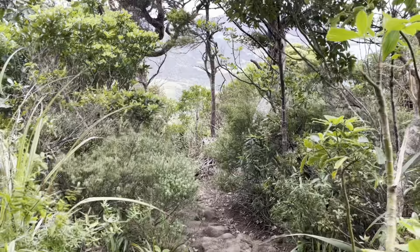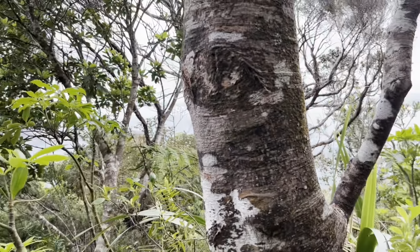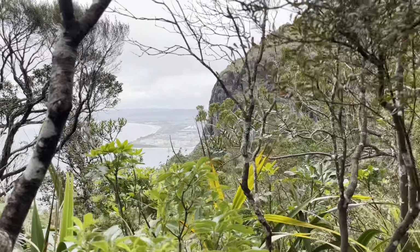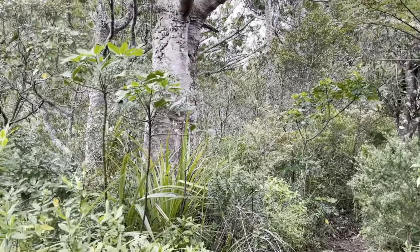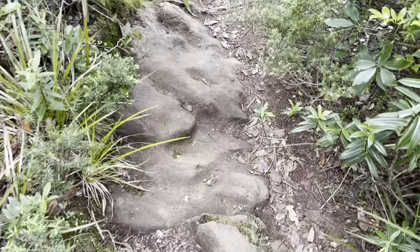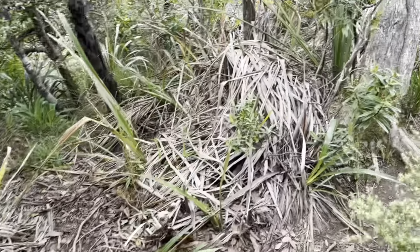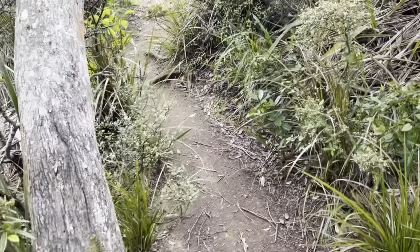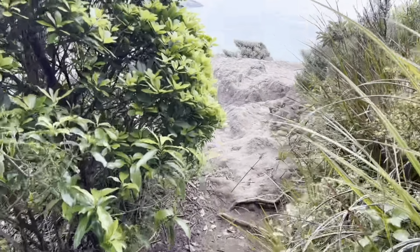So kauri trees like to grow up on rocky outcrops like this. They like free draining soil, and up here they're a super tight network of them all growing together at once. It's just beautiful. I know a lot of people actually enjoyed the actual walk through the forest, so I'm just going to walk the whole way. And then we come out to one of the most amazing lookouts in Whangarei.